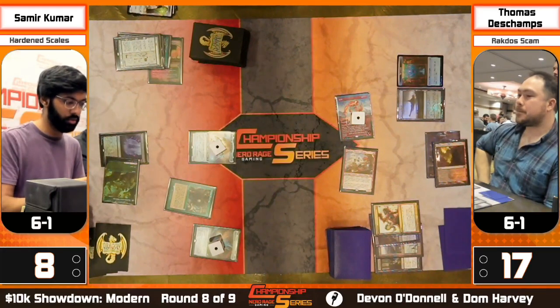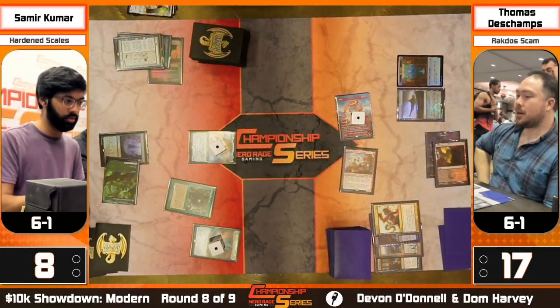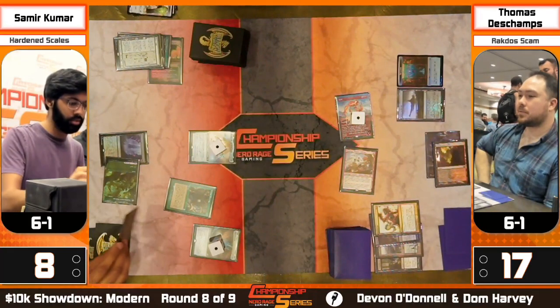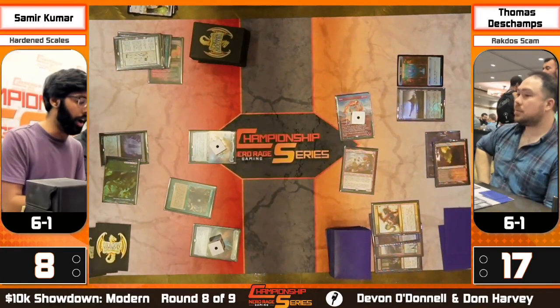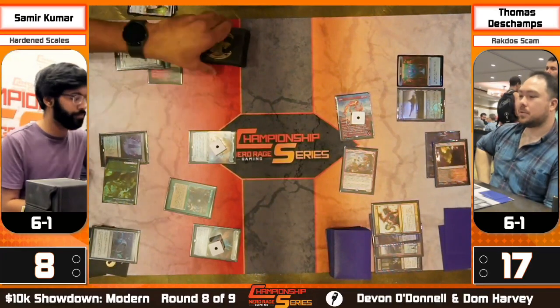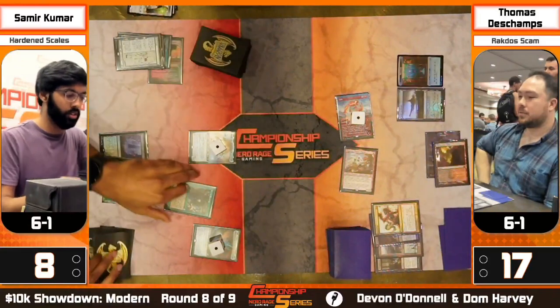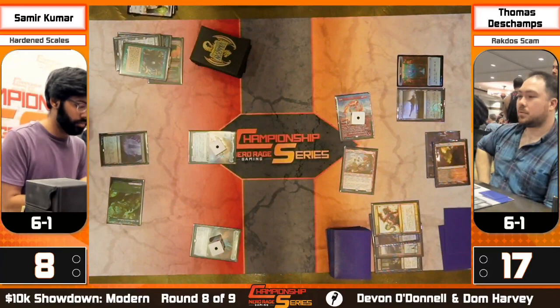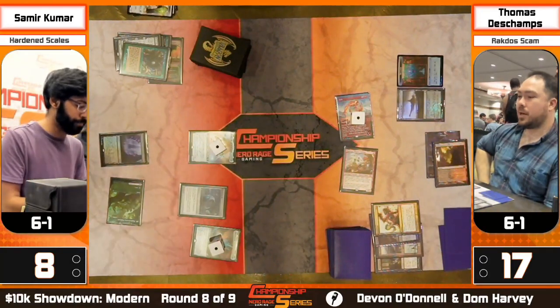So you play as the Baz, you animate the Nexus in there somewhere, you move a counter to the Ozolith, and then double modular onto something. Maybe you can chump block and then set up lethal for the next turn there. But this is what we were talking about before, where there's a lot of math that you have to do on the fly, and you got to be skilled at that, or you're going to have a bad time with this deck. Absolutely. So Welding Jar is going to be the reveal here for Samir.